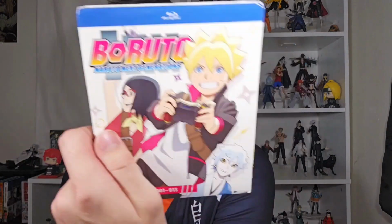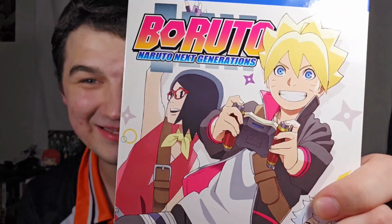So yeah, took the plastic wrap off these. These are actually in pretty good condition. The first set is a little bit dinged up, but honestly I was expecting to not get a slipcover with the first set at all because it's the very first set. I think this came out a long time ago, so I'm just super happy to get a slipcover on it at all. That's such a cute picture right there, him with his game, man.